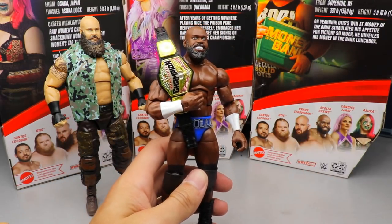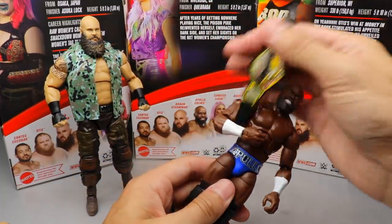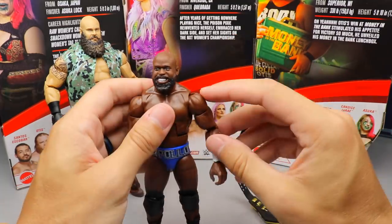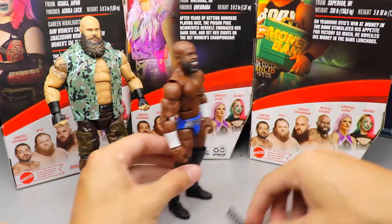The US Championship looks so great. The blue gear looks so great, and overall, I think the Apollo is the best in the set. I like to pose it around. It feels so good in the hand. I really like the new shoulders they gave this guy, and just at the end of the day, man, that's what I'm going with. So let's recap, guys.